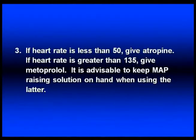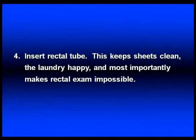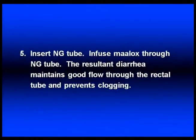If heart rate's less than 50, give atropine. If heart rate is greater than 135, give metoprolol IV. It is advisable to keep MAP raising solution on hand when using the latter. Insert rectal tube. This keeps sheets clean, the laundry happy, and most importantly, makes rectal exam impossible. Insert NG tube. Infuse Maalox through the NG tube. The resultant diarrhea maintains good flow through the rectal tube and prevents clogging.